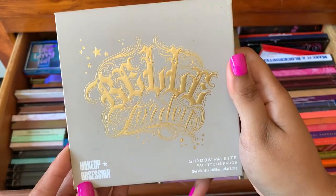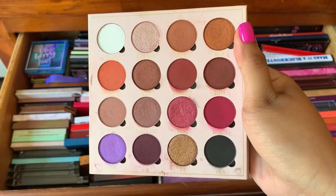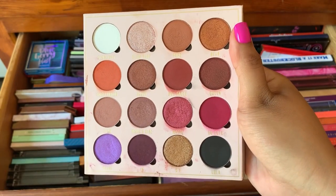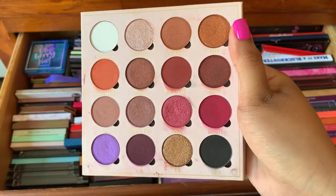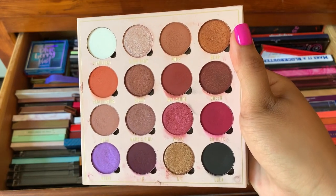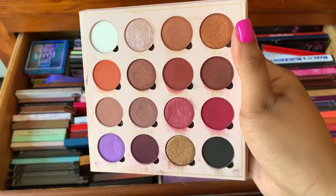Next, I have the Makeup Obsession Jordan palette. This is a palette that I raved about. This is definitely a palette that I recommend. I love the shades in here. They blend really easily. The shimmers are stunning, so I definitely recommend you guys check this out. It does come in a variety of color stories, again at Target, so definitely check these out.